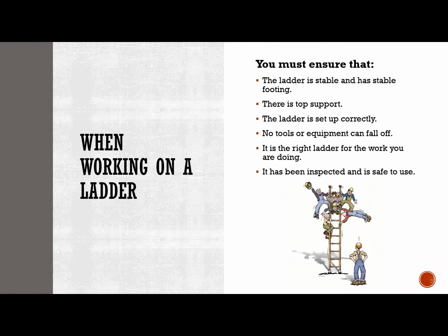Then please ensure that the way the ladder is set up is designed to ensure that no tools or equipment can fall off that ladder. So ask yourself 2 questions. Is it the right ladder for the work that I'm performing? Is it not just the correct ladder, but is it also correctly set up? And then secondly, has it been inspected, and is it safe for me to use? Now, again, the different ladders mean different maintenance schedules. Different maintenance schedules mean different times that your ladders might need to be inspected. But every single ladder must be inspected before I use it.